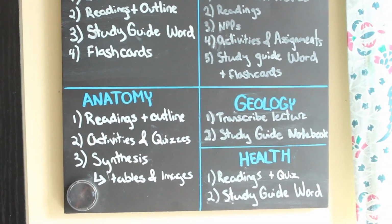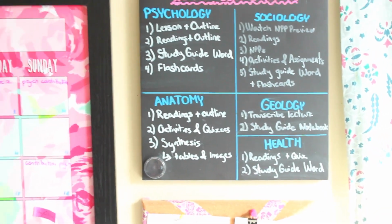So usually on Sunday I just do my weekly schedule. When I do that, I just look at it and try to plan my week accordingly to the routine I've set up for myself. So obviously this is an extra step. You don't actually need to do that, but it's just an extra step to be more organized and really make sure that you don't miss anything and that you do stuff in the right order.